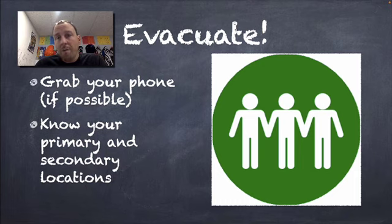And then just keeping calm and making sure that the kids are getting to where they need to be at the primary or secondary site. The most common reason for an evacuation would be like a gas leak. If someone smells gas and you not only need to get out of the building but get away from the building, an evacuation might be called.